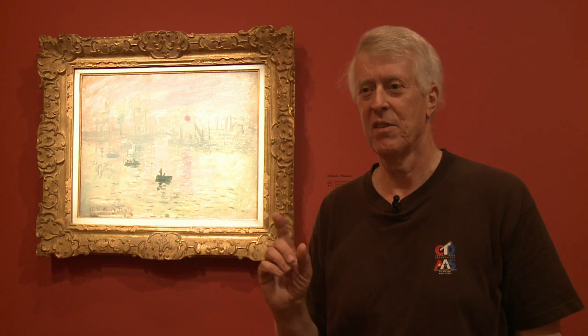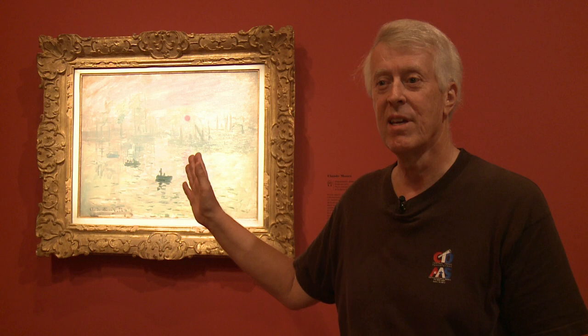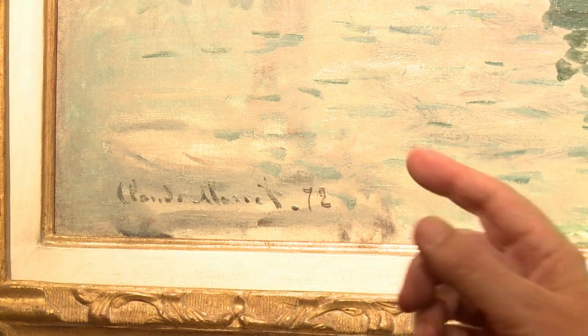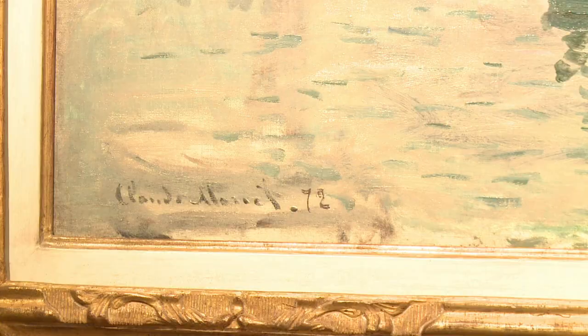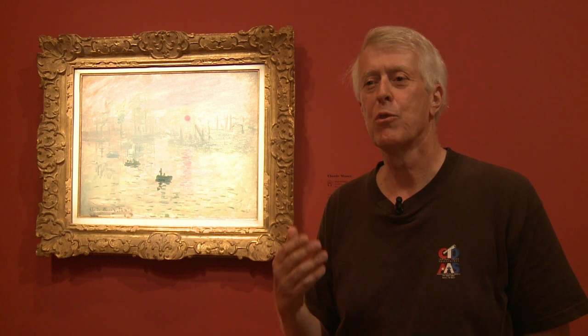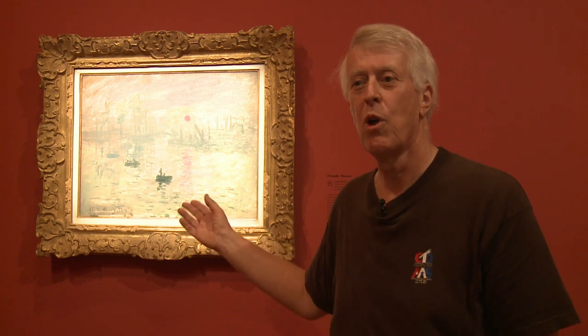And finally, the sixth and last step, the wind in the painting. You can deduce the direction of the wind from the way the columns of smoke are blowing. On the basis of our analysis, we ended up with two dates that matched the painting, one in November of 1872, the other in January of 1873. The museum strongly prefers the date in 1872 because, as you can see in the painting, the artist wrote 7-2 after his signature.